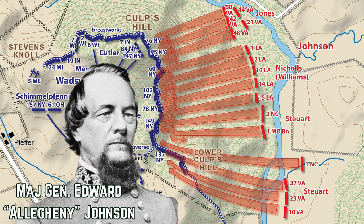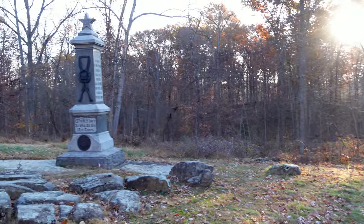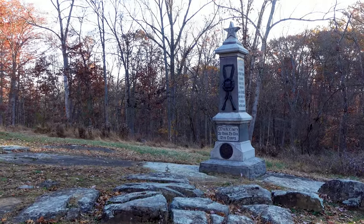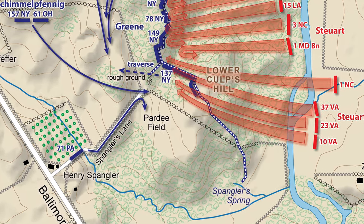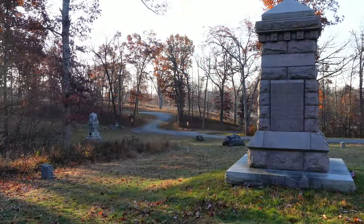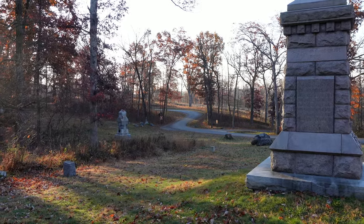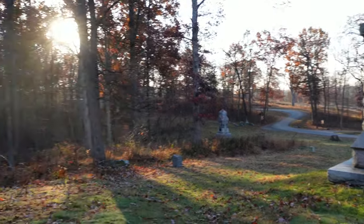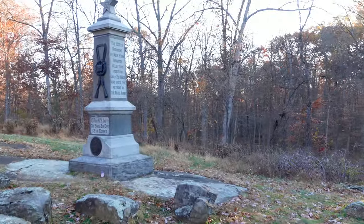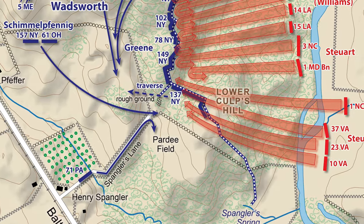Now, when fighting would kick off here, Allegheny Johnson's division would be assaulting from this direction. You had Louisianians, Virginians, and then a mixed brigade in this area commanded by Maryland Stewart. And you had, I believe, the 23rd Virginia and the 10th Virginia essentially getting ready to overlap the Union line in this direction. And remember, these earthworks that were constructed down in this area were now vacant, so the Confederates were essentially getting ready to overlap the Union line here. Well, the 137th New York would refuse their line along a traverse that was constructed in this direction, essentially halting, or at least slowing down, the Confederate advance here.